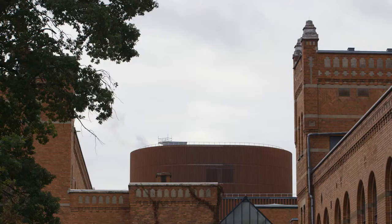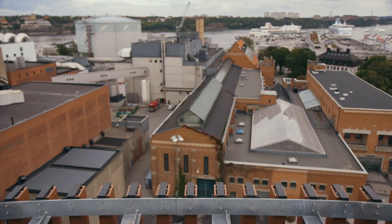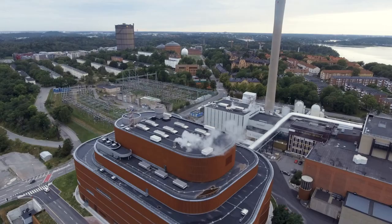This area was built as the first electricity plant in Stockholm in 1903, and we wanted to make a reference, like a modern translation of this quite classic brick architecture. But we wanted to take it into the 21st century.